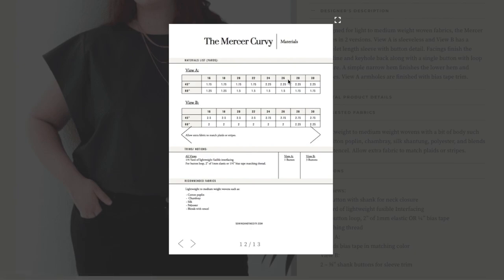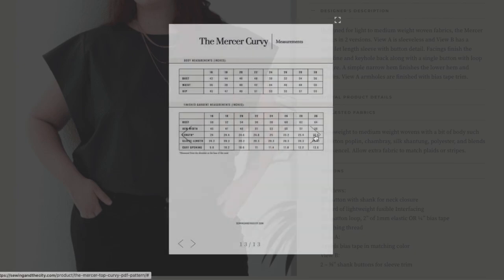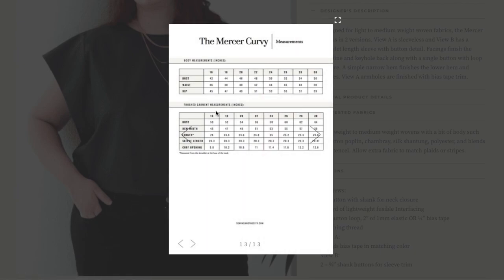All right. And then here is a materials list and finished garment measurements. So very roomy in the bust again. We've got a good 8 inches in the bust here. That's a lot. That is a lot of ease, even in a boxy top.